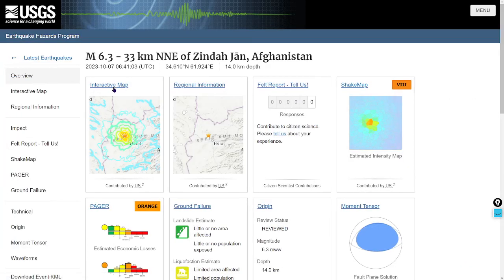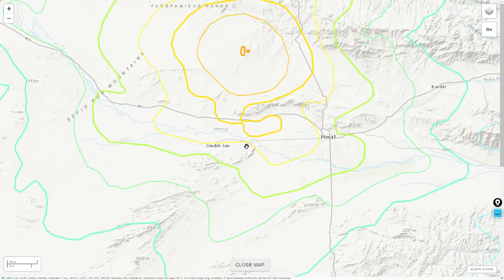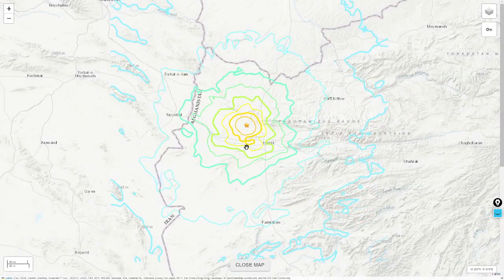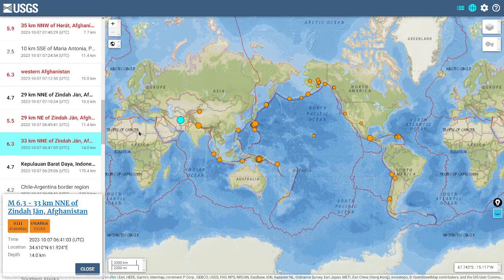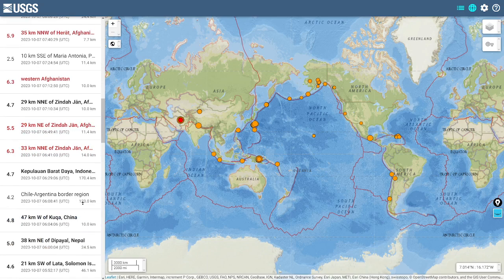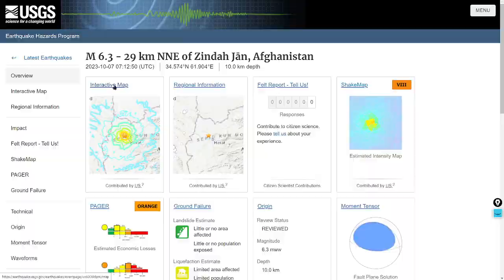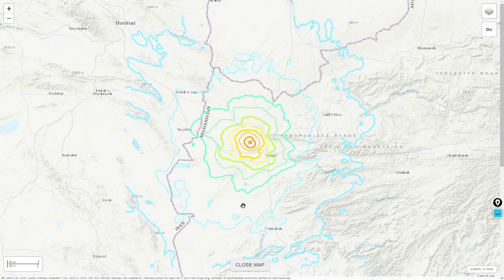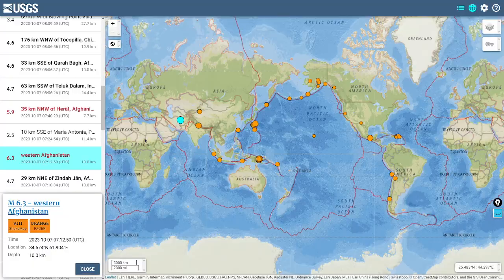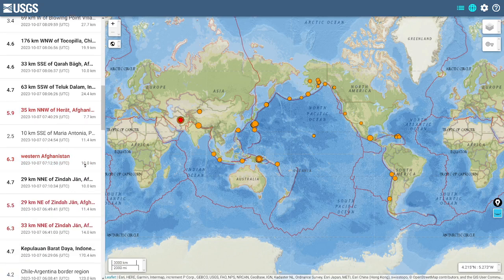Let's take a look. And indeed, there are probably some buildings at that location. That quake happened at 6:41 Universal Time this morning, and then a 5.5 aftershock at 6:49, only 7 minutes later, adding insult to injury. And then guess what? Another 6.3 at 7:12. Suboptimal. The location for that one, very close to the original. So that's the scenario. And then a 5.9 aftershock right in that same location.